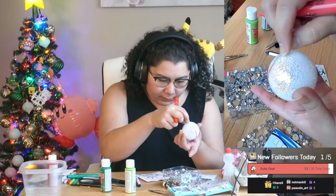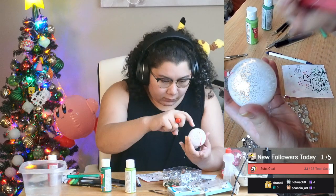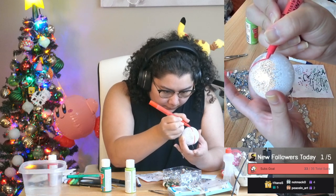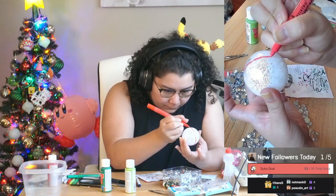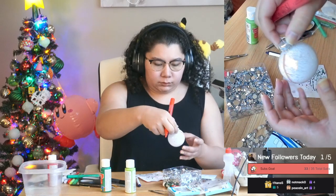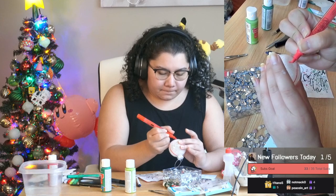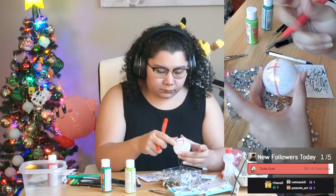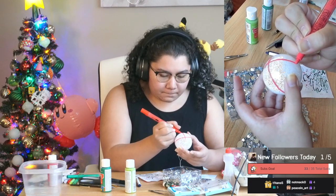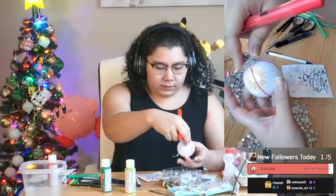I just realized there's a dividing line on all these ornaments, and I could have used that as a guideline this whole time, because it's split down the middle. It's very hard to see, though. It's like a baseball.